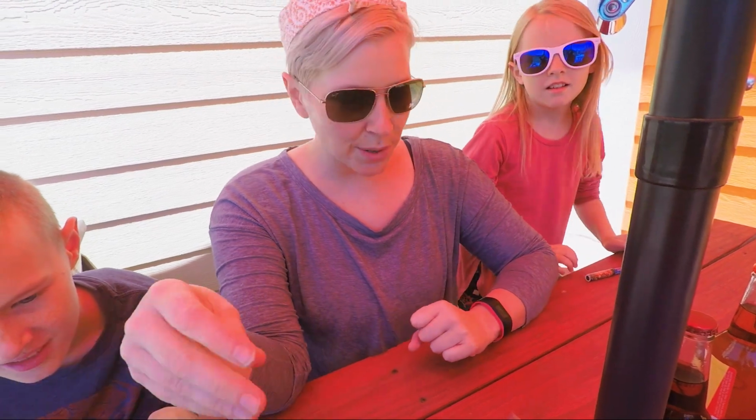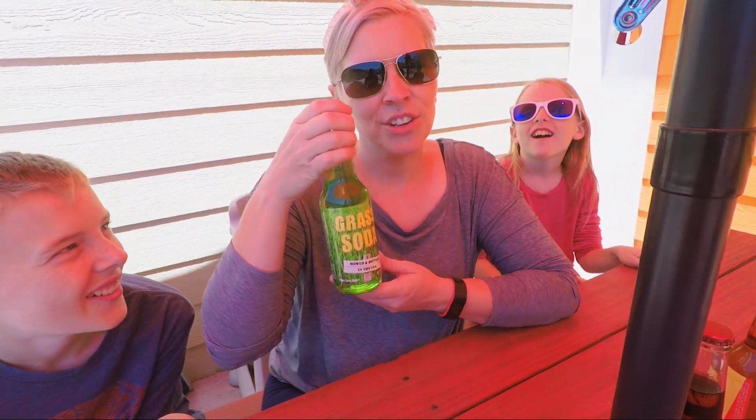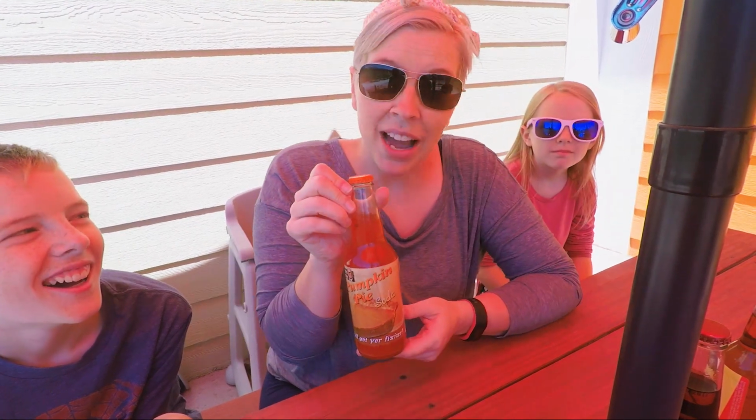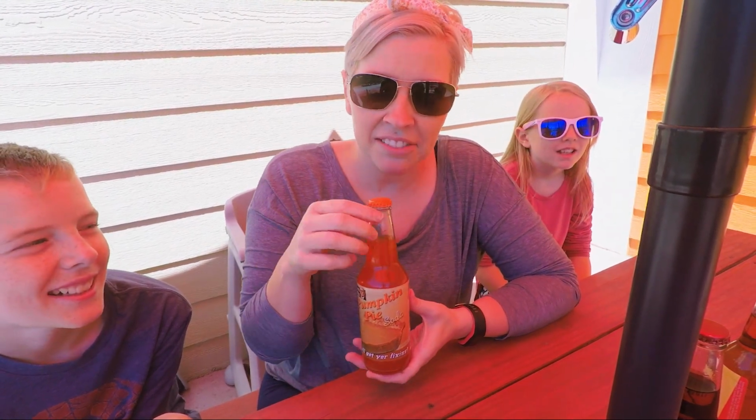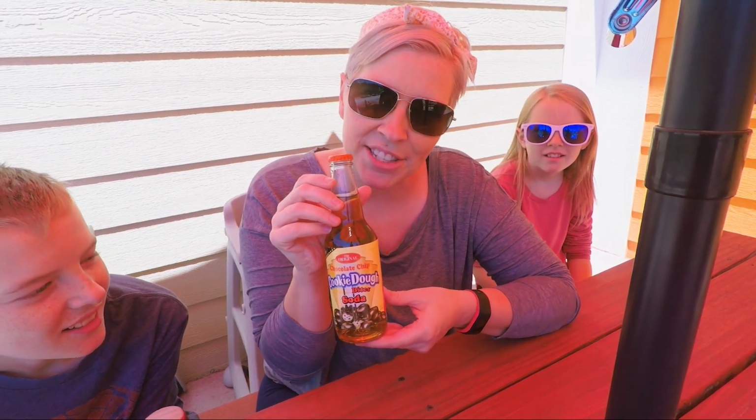Soda. So this is what we found. What should we start with? Butterscotch beer, always a favorite. Grass soda. Pumpkin pie soda. Yummy. All right. Bacon soda with maple syrup. Cookie dough bites soda. We'll try not to get diabetes while we try these things. Butterscotch beer. It's actually one of my favorites, so we're gonna start with it.